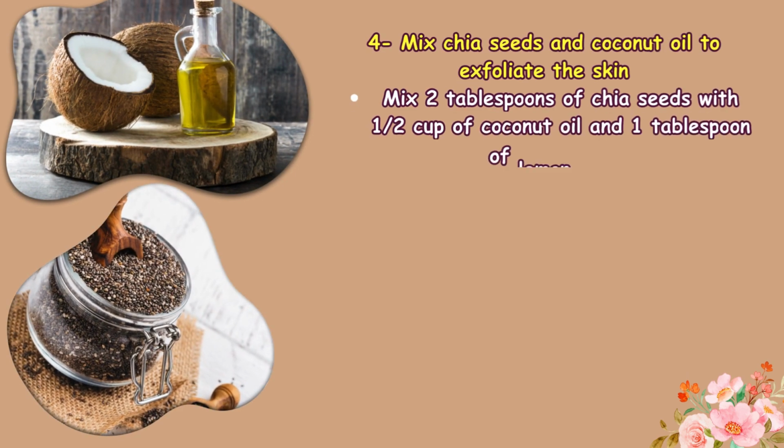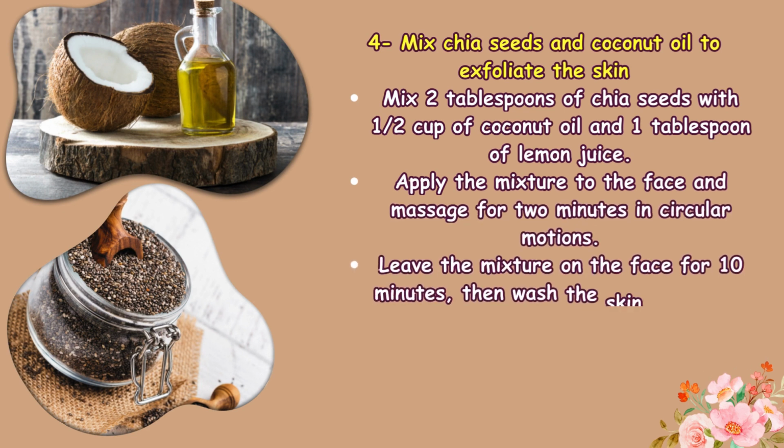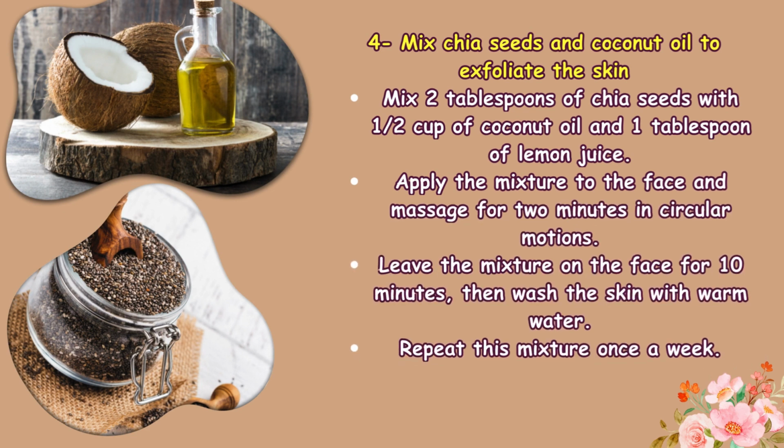Mix chia seeds and coconut oil to exfoliate the skin. Mix 2 tablespoons of chia seeds with half a cup of coconut oil and 1 tablespoon of lemon juice. Apply the mixture to the face and massage for 2 minutes in circular motions. Leave the mixture on the face for 10 minutes. Then wash the skin with warm water. Repeat this mixture once a week.